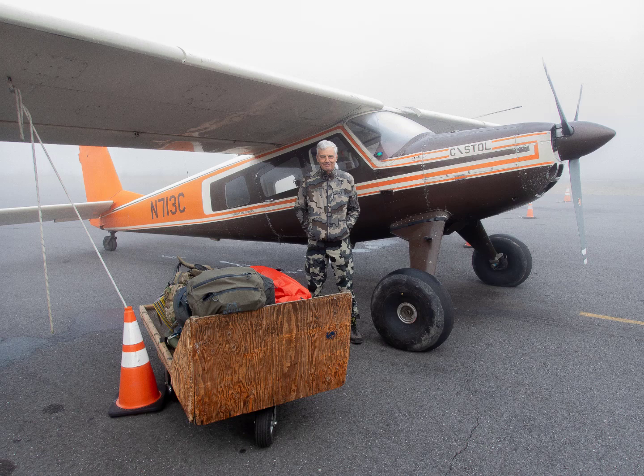This is the plane that was to take us to our destination on the Kangakut River. We didn't actually fly out on this day because, as you can see, it's quite foggy, and we were on visual flight rules only.